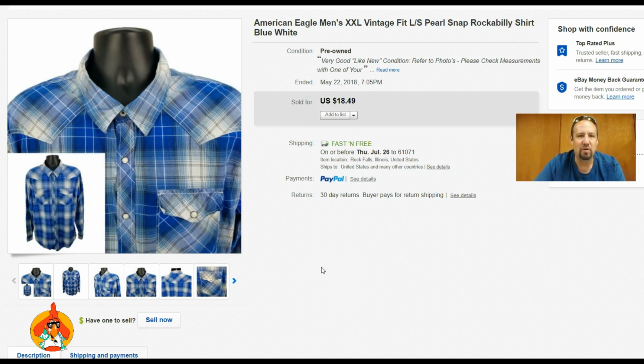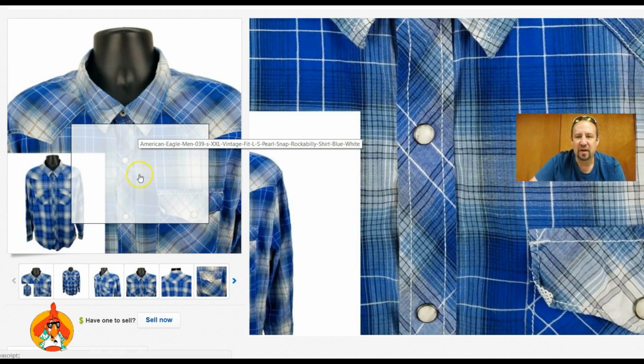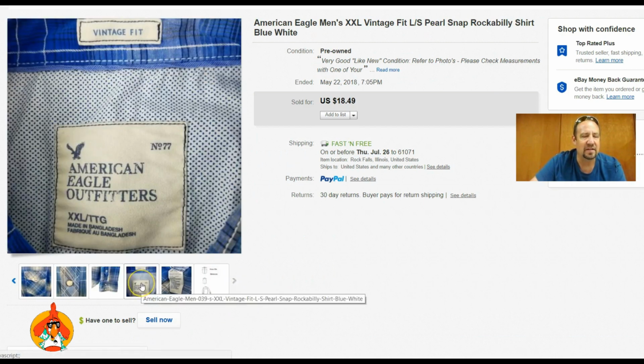This here is one of the only American Eagle items that I will pick up, and I only pick them up in the large sizes. This is a double extra large, and this is the Vintage Fit Pearl Snap. And I use Rockabilly in the title, but this is a really nice shirt. I really like the color, and it's got the nice pearl snaps. I think I got a tag. Yeah, it says the Vintage Fit.